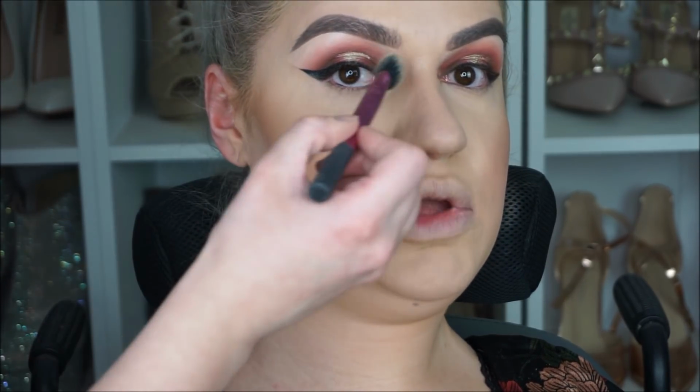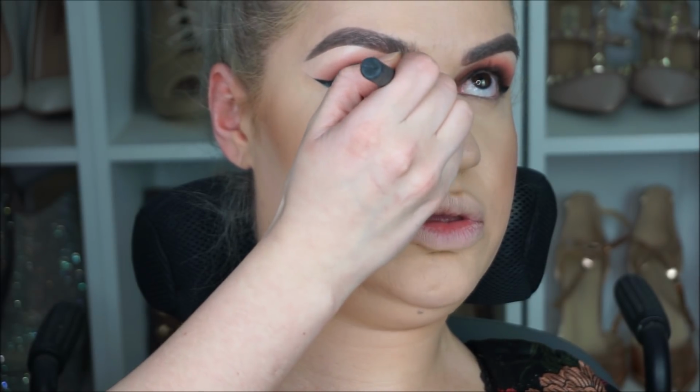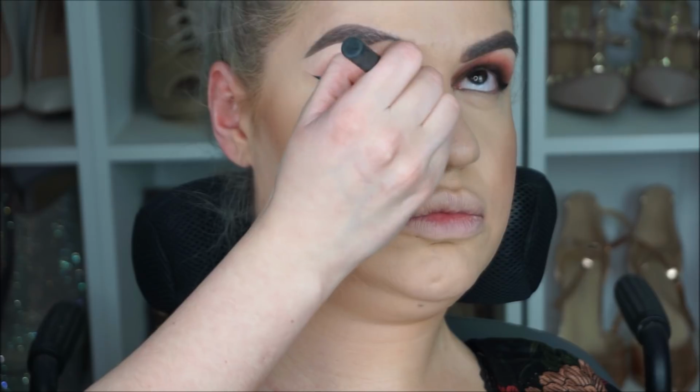Again, don't be afraid to take this into the hairline, avoiding obviously the hair. Nobody wants yellow stained hair, but you gotta do what you gotta do. Great. And then I'm also going to put a little bit of the Charlotte just under the very inner triangle of my eye. So down the side of my nose and in my eye where you can see that slight shadow, and it just brightens everything up. Voila. Down the side of my nose.